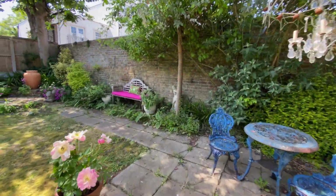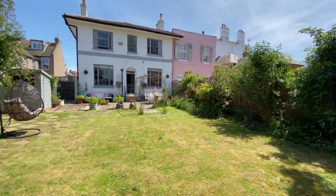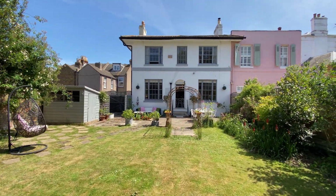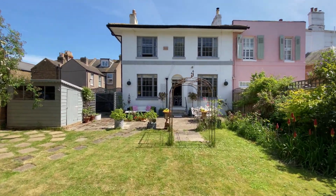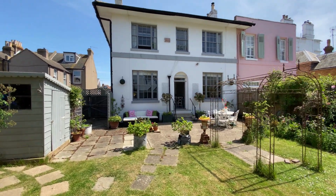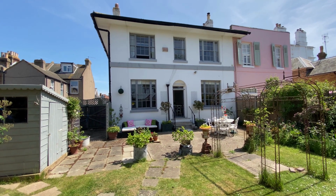Of course, you've got the seafront moments away, Oxenden Square moments away. You've got that lovely big gated courtyard driveway at the front. It really does offer an amazing opportunity for you to be able to settle in Herne Bay, and easily one of the area's most beautiful and striking family homes.